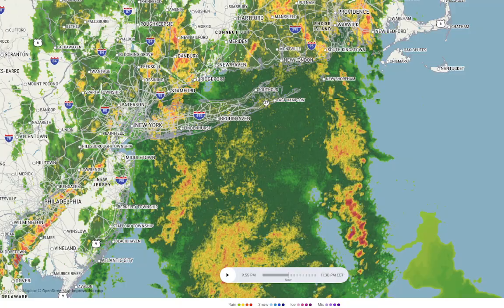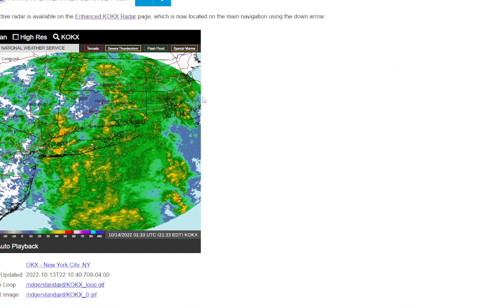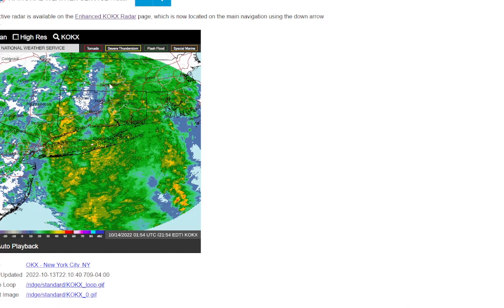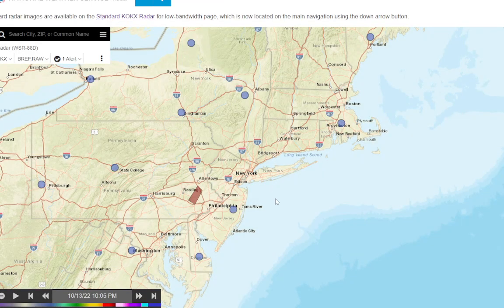But right now, I don't want to go too much into it because we got a lot of heavy rain around the area, and I want to refresh these radars and show you a little more about the rain coming in, as well as look at the satellite because I don't think I showed that. I did not show that, so I kind of forgot about that. We'll do that toward the end as well.